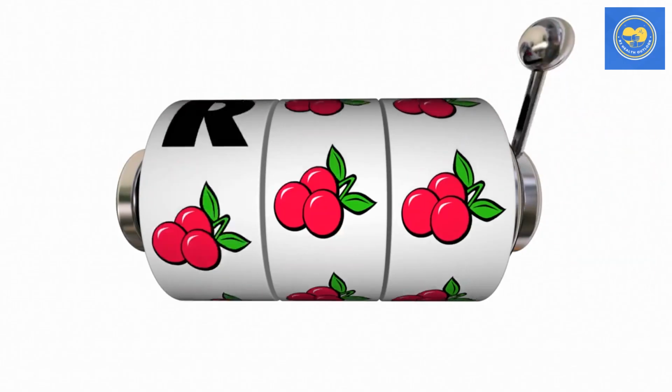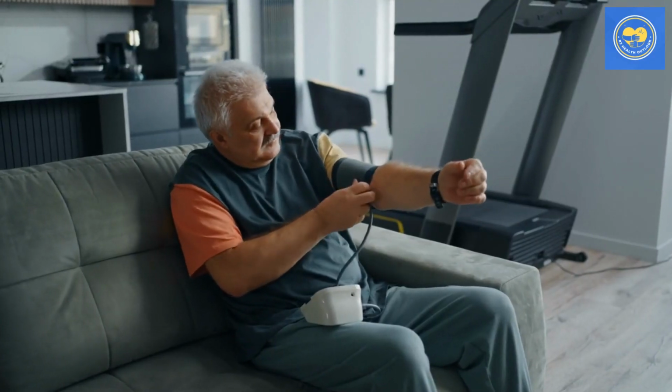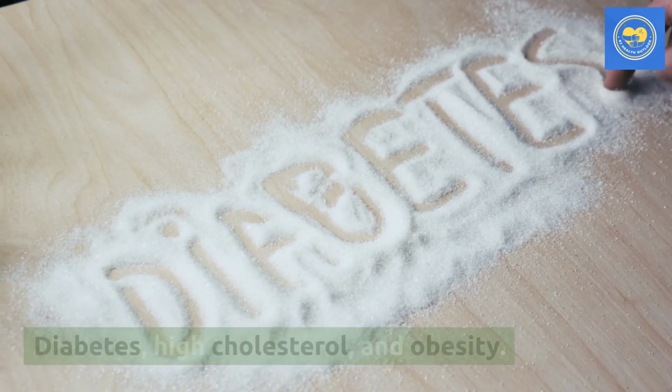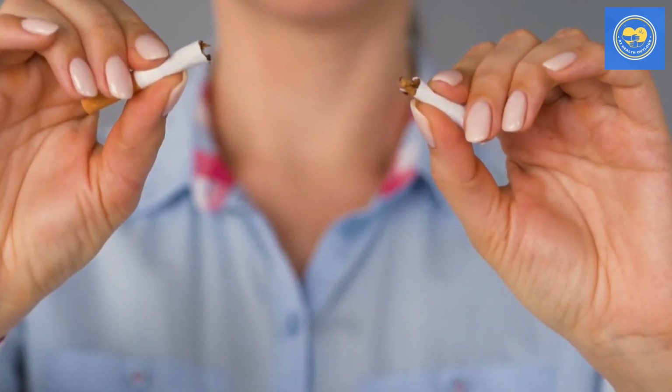Age is a risk factor for having a stroke, as is having a TIA or stroke prior to developing heart problems, elevated blood pressure, diabetes, high cholesterol, and obesity. Additionally, smoking, binge drinking, and not exercising increase your chances.